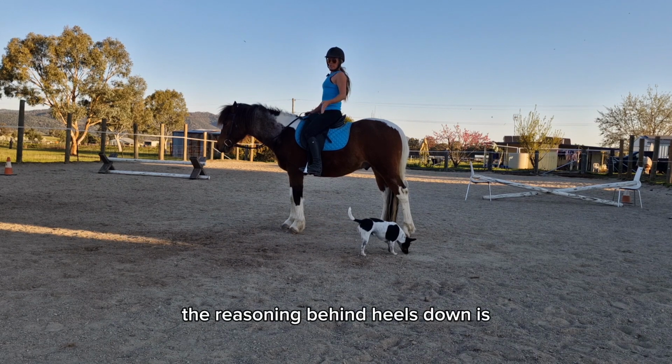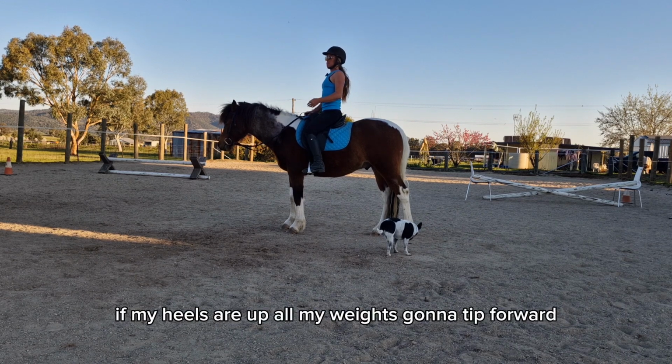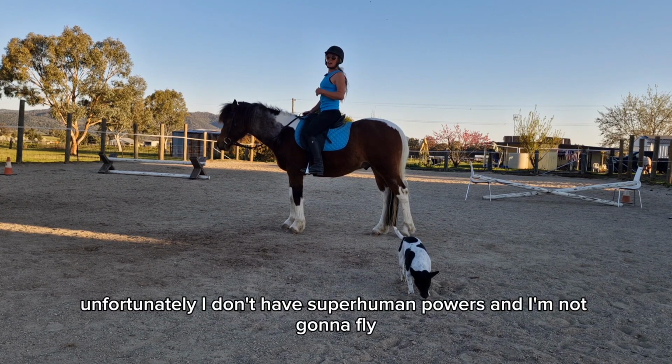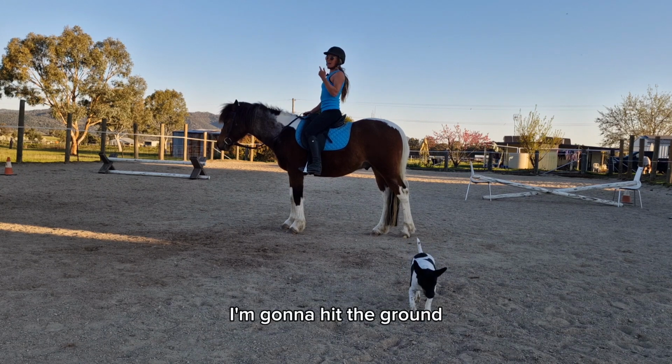The reasoning behind heels down is it's the closest thing you're ever going to get to a seatbelt on a horse. If my heels are up, all my weight's going to tip forward. I'm going to Superman over the horse. Unfortunately, I don't have superhuman powers and I'm not going to fly. I'm going to hit the ground.